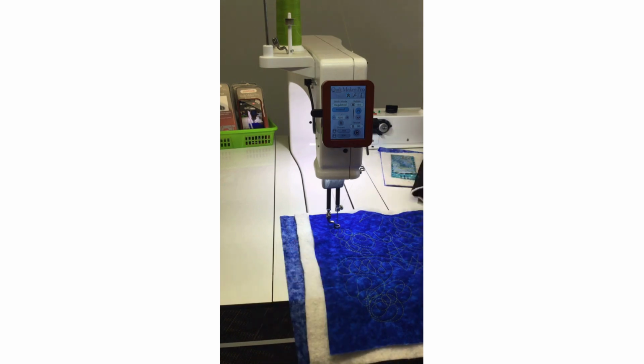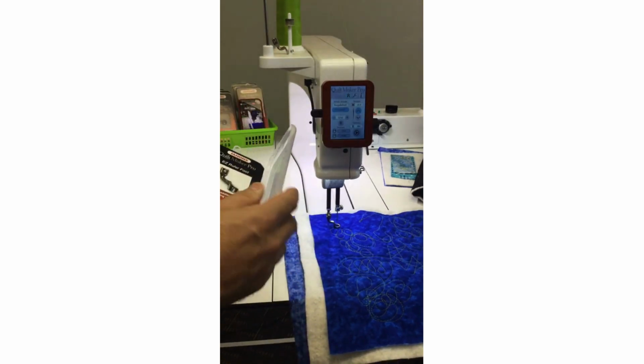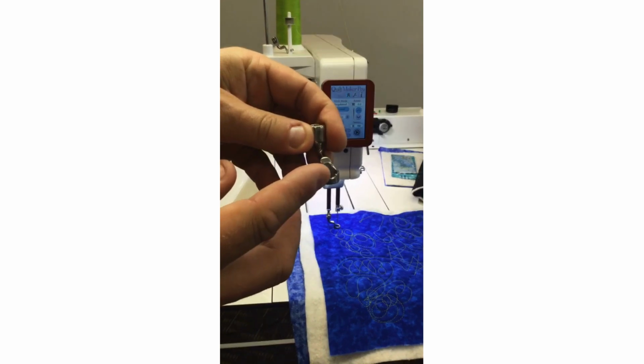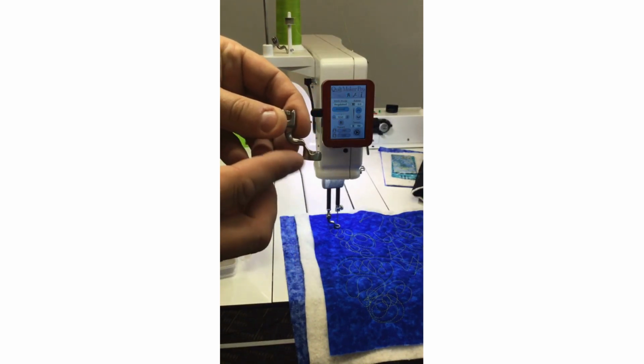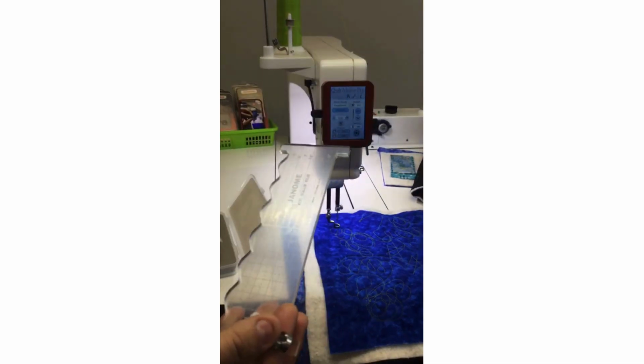So if I'm going to use the optional ruler foot, which looks like this, from our Janome dealer. And it's got that nice high profile, and little divots so I can see where the needle is. So if we are going to use this ruler foot with one of our so comfortable long arm quilting rulers.